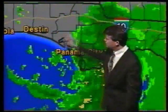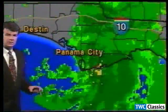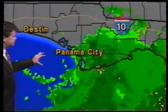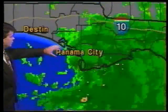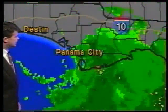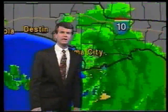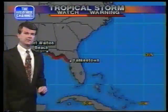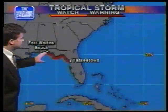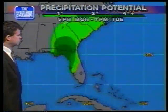From that point west, northerly wind coming in behind the circulation center now. So that basically means that tides may actually run a little bit below normal as we head into the overnight hours. Certainly as you go west to Destin, with that northerly circulation behind the storm center, things a lot quieter than they are here in the east, where the heavy rain threat continues and the possibility of some problems with coastal flooding. Officially, from Fort Walton Beach down to Yankeetown, that's where the tropical storm warning is in effect.